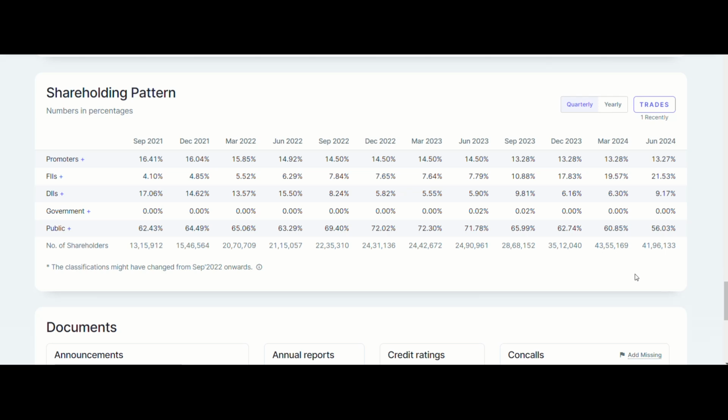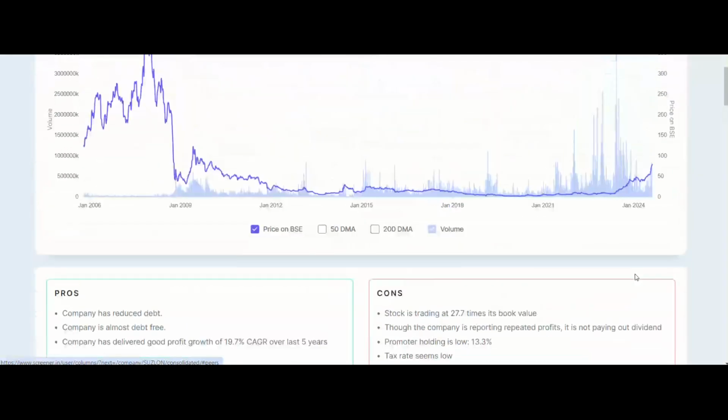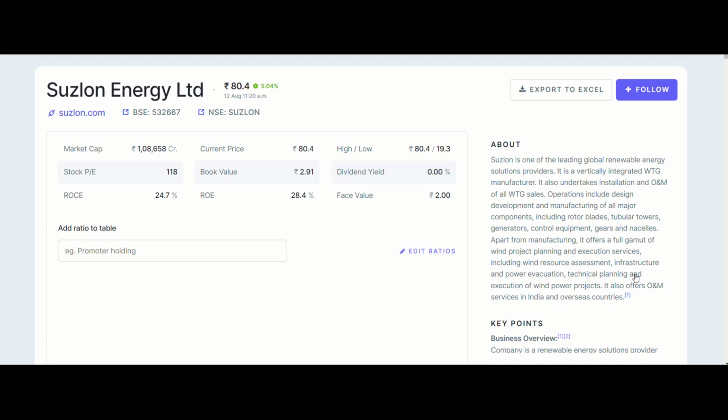And as you can see, the public hold about 56% of stake, and there are over 41 lakh shareholders in the company. This gives you an idea of how many people are actually putting their money into this stock right now. Now, coming to the most important metric, is it a good time to buy this company?